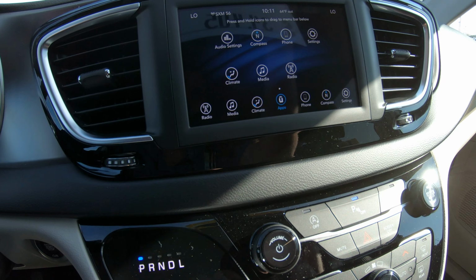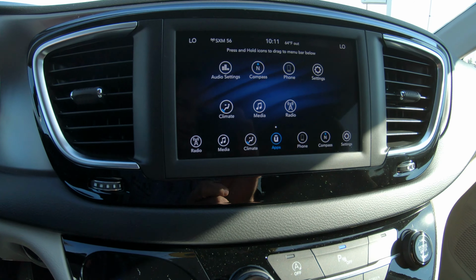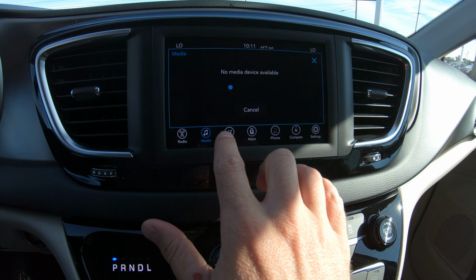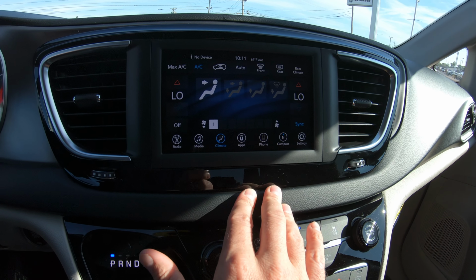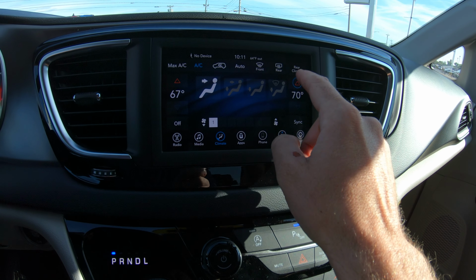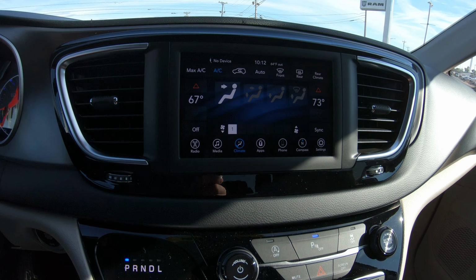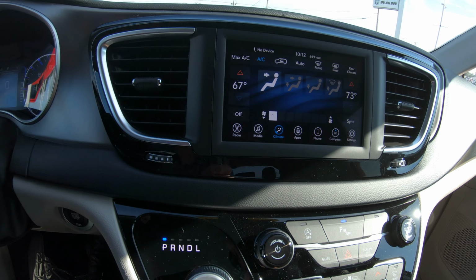Also, as you can see, this particular vehicle does have a touchscreen radio with XM radio. Obviously you can hook your media up to it. You can put your climate. So this particular vehicle has dual climate controls. So you can set the driver on 67 and maybe the passenger on 73. And you can have different temperatures throughout the van. This particular van also does have rear climate controls, which we will go over in the back.